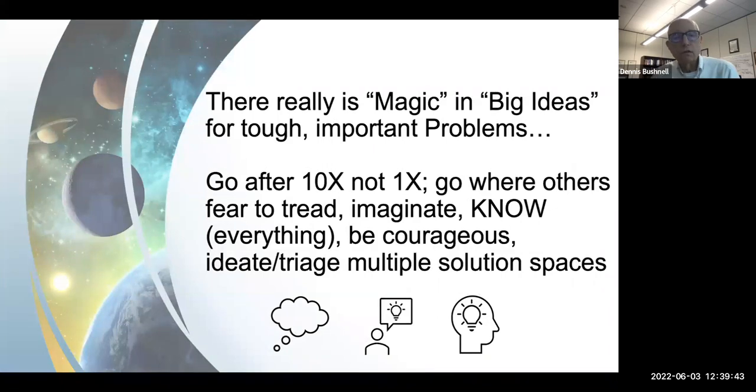Okay, last 2 charts. This is the first of the 2. There really is magic in big ideas for tough, important problems. At Langley, for various reasons, over the past couple of decades, we have gone far more to nearer-term things, dealing with 0.1x to 1x. We need to go after 10x plus, go where others fear to tread, imagine. That takes a lot of knowledgeability, but ideate and triage multiple solution spaces for big ideas with massive payoff. Next chart.